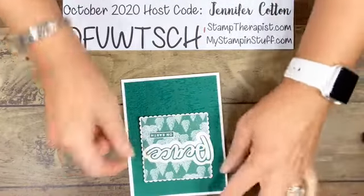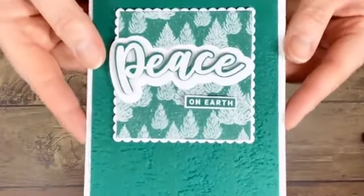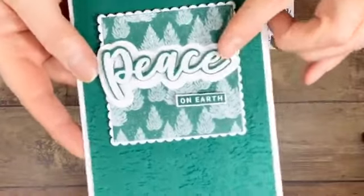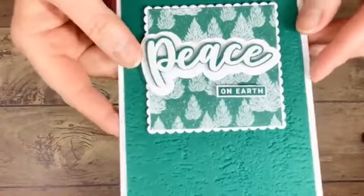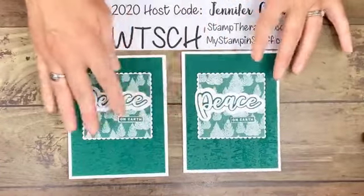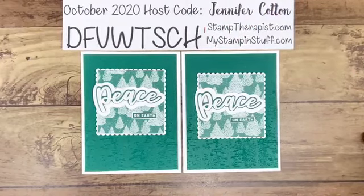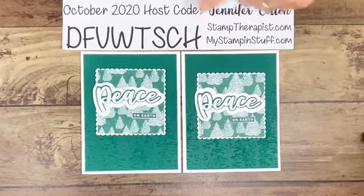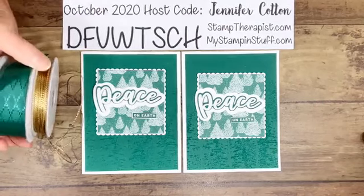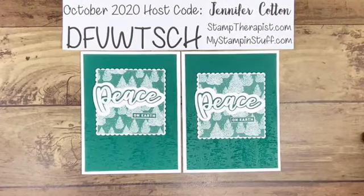But of course, these trees match these trees, which is awesome. Bring it up a little closer so you can see it better. And then you have the shine with the embossing powder. Don't know how well that shows there, but it is shiny. And yeah, I tried to add a bow to this, but it was too much in my opinion. I was only trying to use these ribbons, and I didn't like them on this card. So maybe a white ribbon would look good, but I just didn't do that.